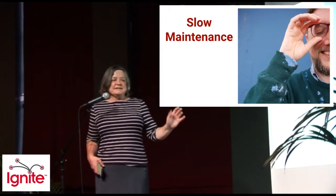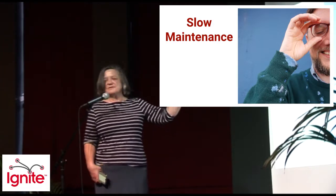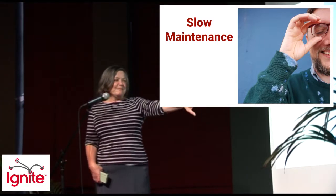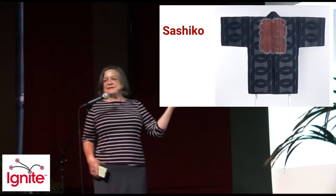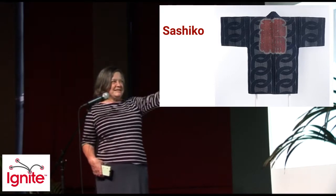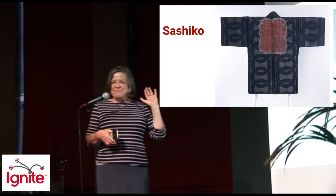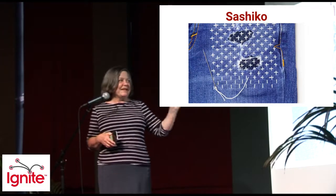Here are some other examples of slow maintenance which people very much enjoy. This is Tom of Holland, one of the speakers at the Festival of Maintenance this year, and he does visible darning and visible repairs to clothes, which you can see here. Here's another example of that sort of thing, Japanese Sashiko embroidery. This is a fireman's coat, made of various layers of cloth quilted together, which actually provides protection from a fire. This is very popular now because it can be used for repairing clothes in a creative way.